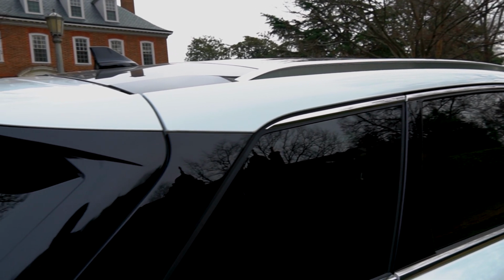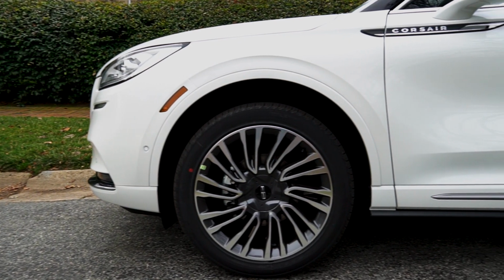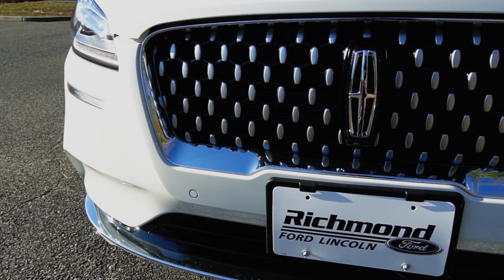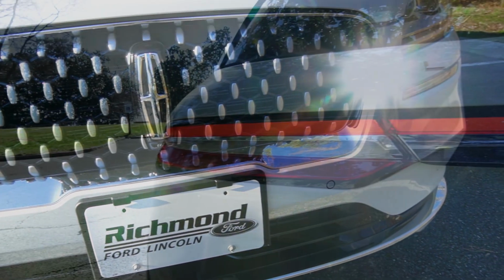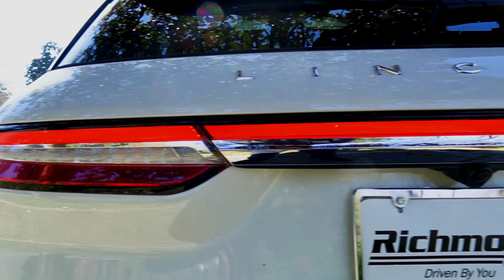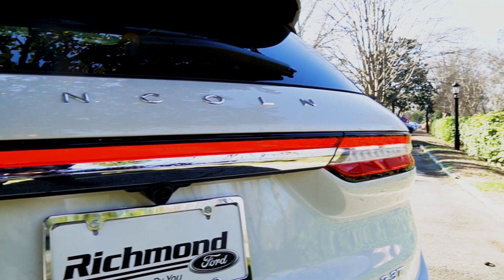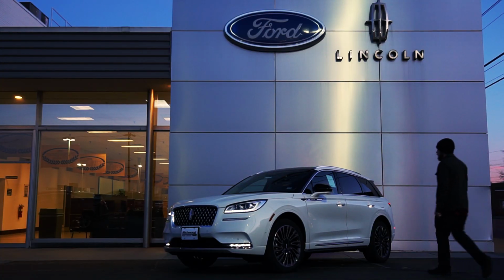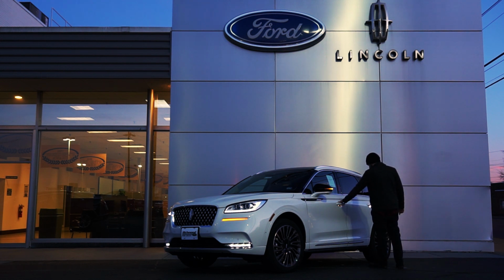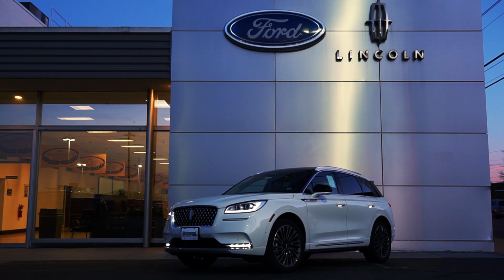The Reserve appearance package includes eye-catching upgrades such as 20-inch wheels, unique body-colored features, and a distinctive grille design that features the Lincoln Star and chrome accents. The Lincoln signature full-width horizontal tail lamps highlight the design lines of the vehicle to create a striking visual. The Lincoln Embrace adds a human touch to your vehicle as it activates a welcoming upon your approach. Soft LED lighting and an illuminated Lincoln logo invite you back into the Corsair's soothing arms.